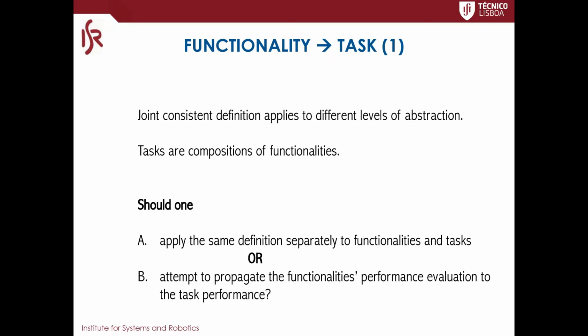When I talk about a task, I said it was composed of functionalities. And I said we could apply the method to functionalities or to tasks. The thing is, should we apply the same definition separately to functionalities and tasks, and that's it?